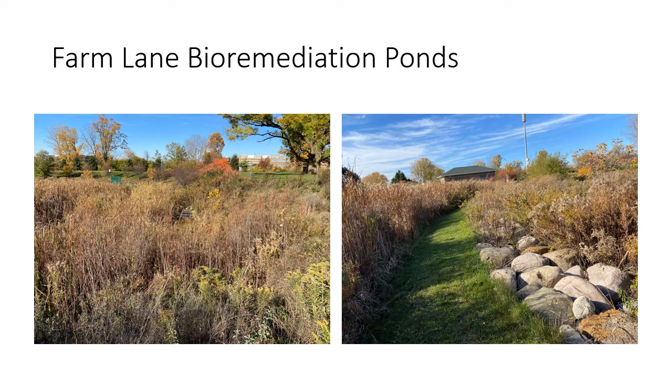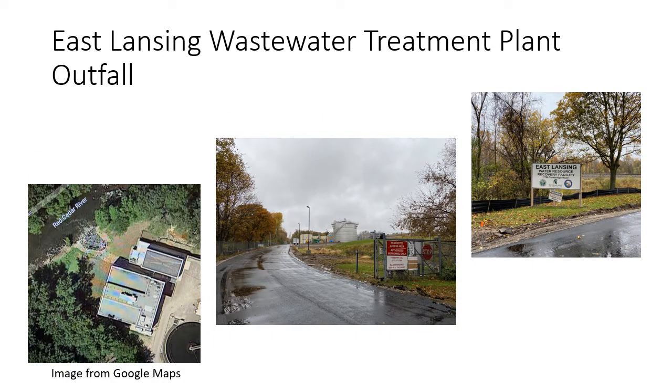This is the Farm Lane bioremediation pond, which I did not know we had, so it's pretty cool to find out we do have one. How bioremediation ponds work, this one specifically, is that water, when it rains, is collected at the Farm Lane underpass and is pumped into this pond, where it goes into the settling basin, which allows all the larger particles to settle out, and then it moves on to the vegetative basin, which is all the plants, and that removes some of the excess nutrients that are in this polluted rainwater. And then after that, it goes into the outflow basin, which is where it's pumped back into the natural environment.